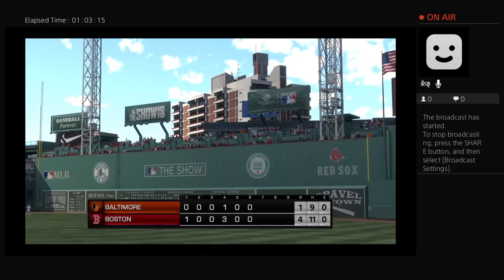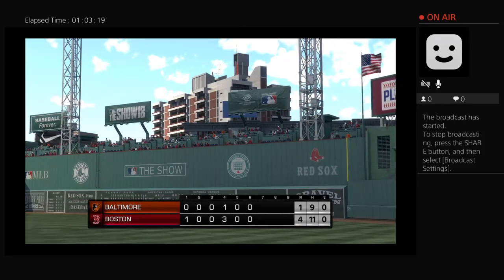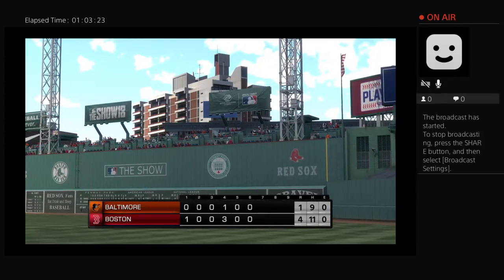Welcome back to Fenway Park here in the great city of Boston. Red Sox on top in this one as we get set for the seventh, but first here's a look at our game summary to this point.